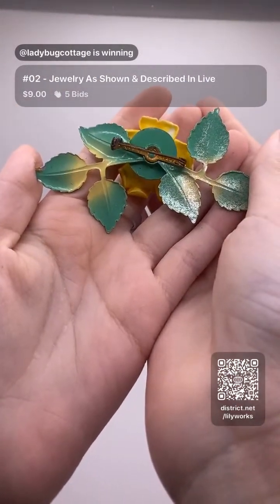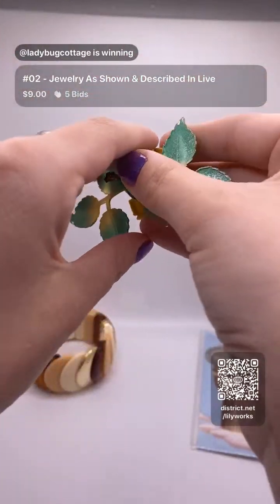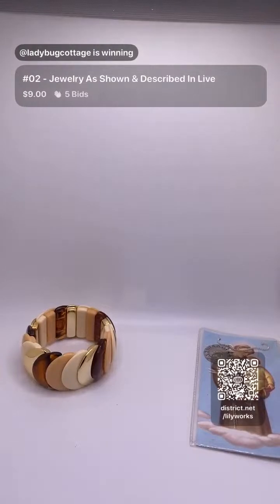We are at 5 seconds. 3, 2, and 1. This is going to Pura. Thank you so much, Pura. And I am making you a bag.